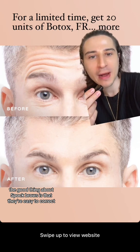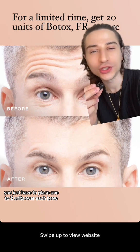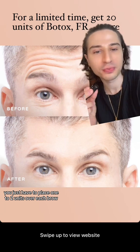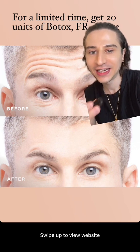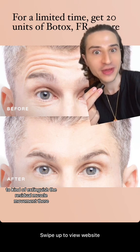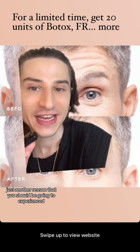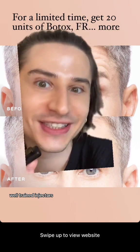The good thing about Spock brows is that they're easy to correct. You just have to place 1 to 2 units over each brow, depending on the intensity, to extinguish the residual muscle movement there. Just another reason that you should be going to experienced, well-trained injectors.